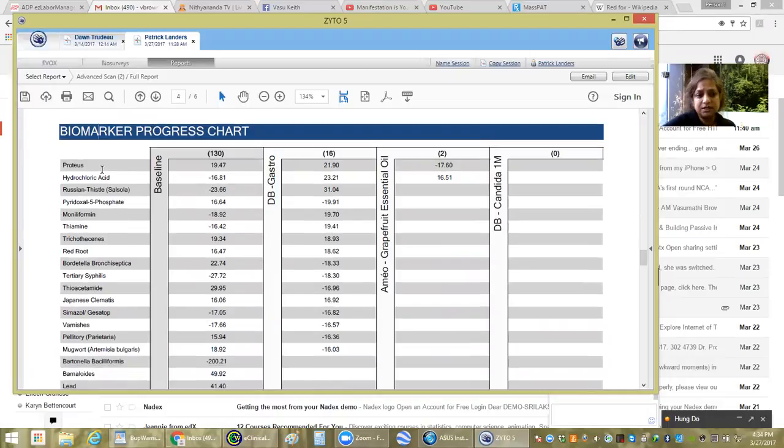So you could see the stress markers. The first thing that resets is protease. And if it is an enzyme that it's looking for, there is something the liver is not able to process and the liver is overwhelmed. And interestingly, the presentation of multiple candida infections everywhere, with, I think, a foot and toenail fungus.